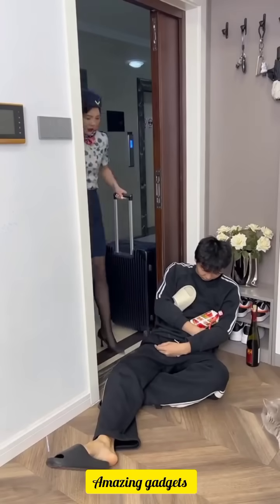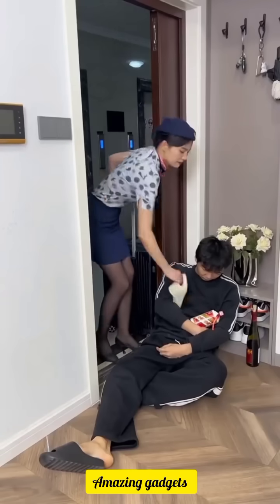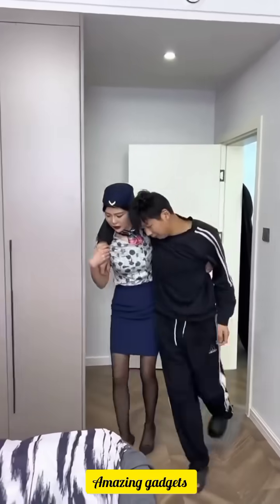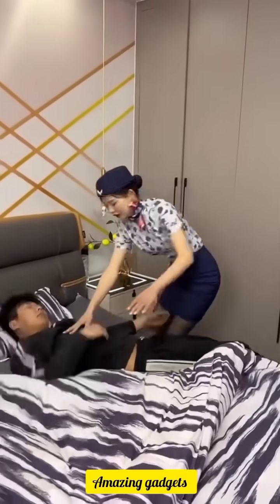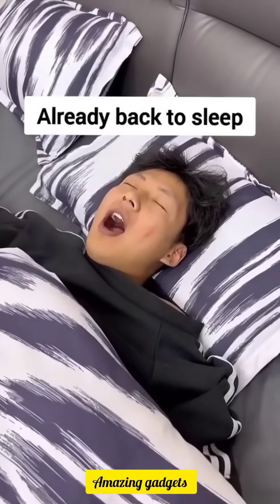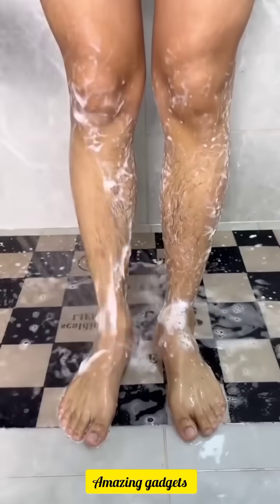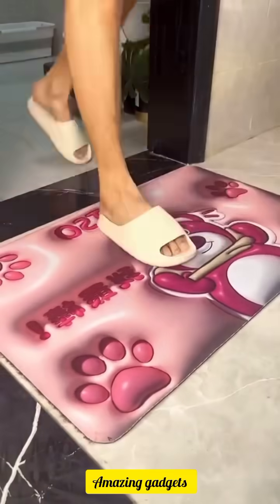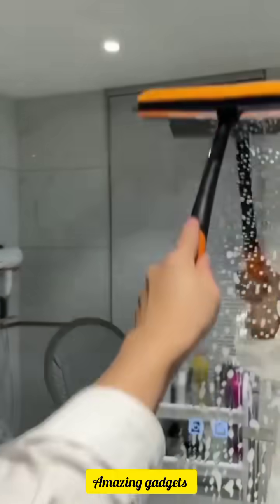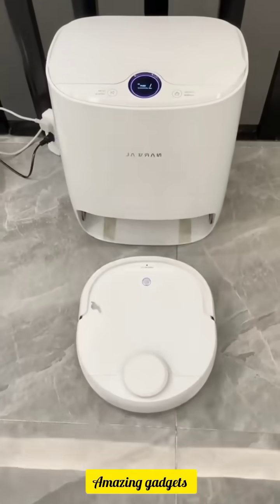Let's see what's in this lady's apartment. This is her husband. He's drunk. She's gonna have a shower. This is a small mop for cleaning windows and mirrors.